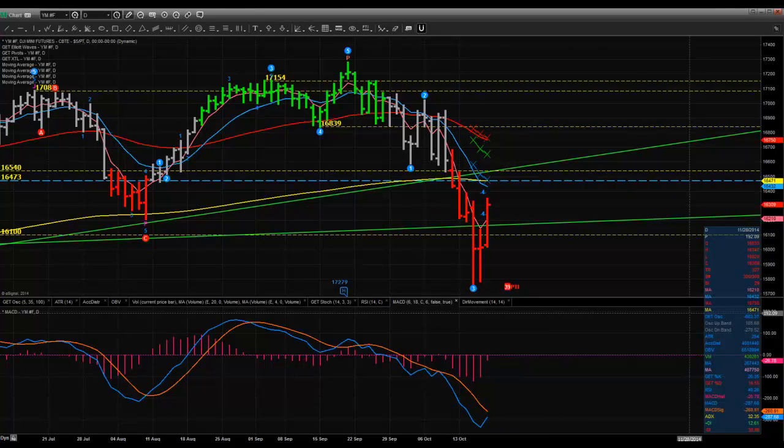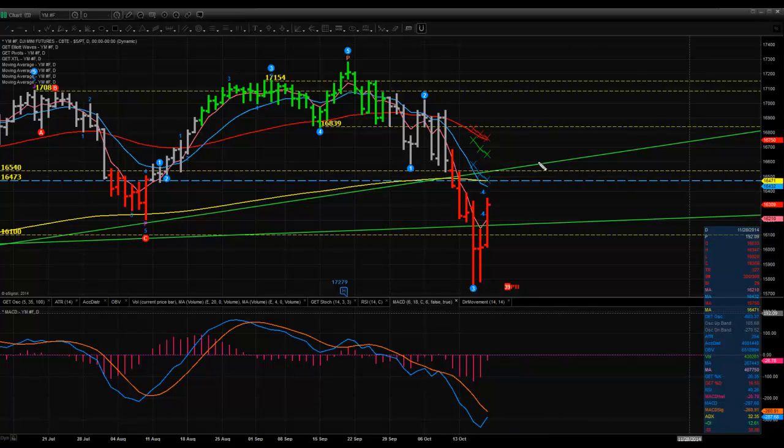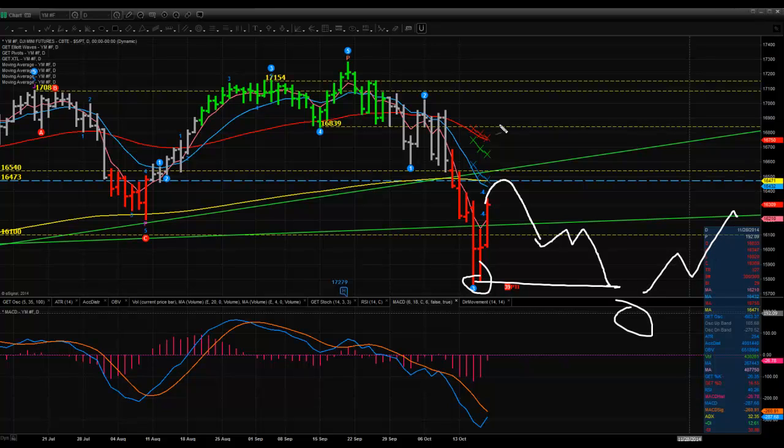Otherwise, just like the S&P 500 futures, we're going to come up and challenge it, and then we're going to roll back over, and we may bounce around and then come down and challenge that area down there, or maybe even go lower before we make a final low and then work our way back up. So these are the two areas that we can go, and you don't really know how it's going to play itself out.